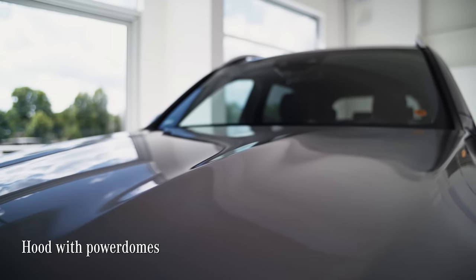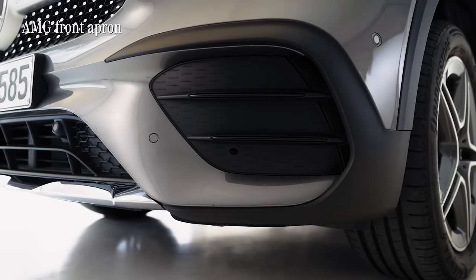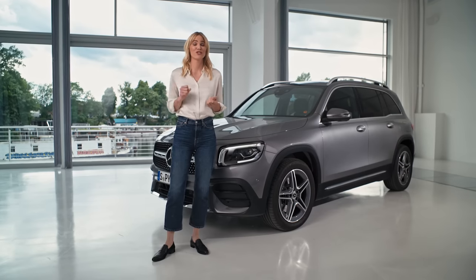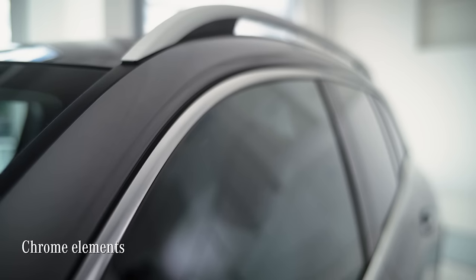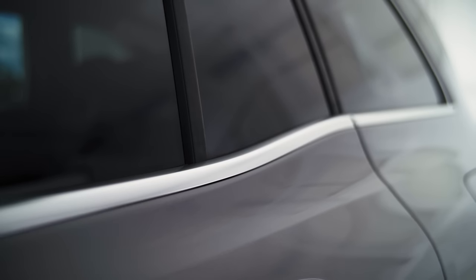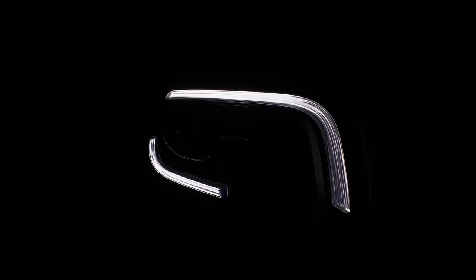I love the strong design details on this car, like the power dome on the hood or the AMG apron down below. It really gives the car a very sporty and tough twist, but there is no shortage of chrome details either, like this radiator grille that has these shiny pins or the chrome trim on the body lines and the window framings. In the dark, you can trust these multi-beam LED headlights to turn night to day.